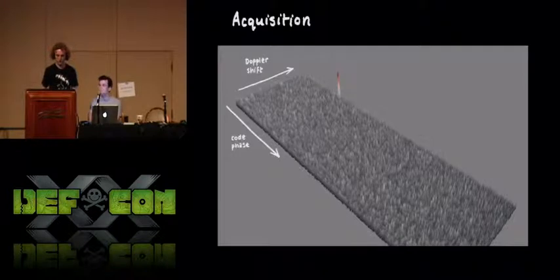So here's a plot taken from some real data, and all we've done here is just searched over all the possible values of code phase, 0 to 1023 bits worth of shift, and Doppler shift, I think the range here is plus or minus 5 kilohertz, something like that. And for every point in this space, we try out a cross correlation and plot the magnitude of that correlation and see if there's any signal present.